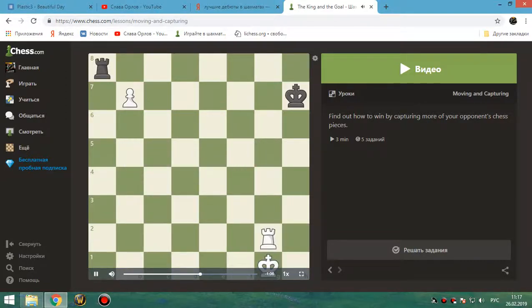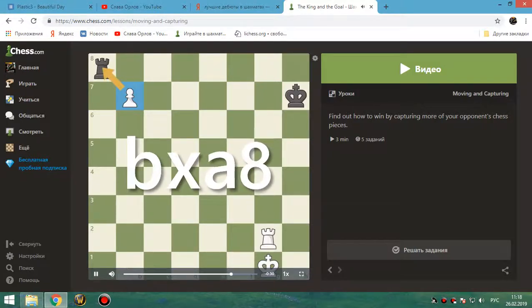Here is one more capturing question. How do we notate a pawn capturing a rook and promoting to a queen at the same time? Does it sound complicated? Don't worry, it's just one extra step. We start by notating the capture. Remember, we mark a pawn with the file that it is currently on. In this case, the pawn is on the b file. So we would write a lowercase b, then we would write captures, which is an x, so lowercase b, x, and then the square that we capture, a8, so bxa8.